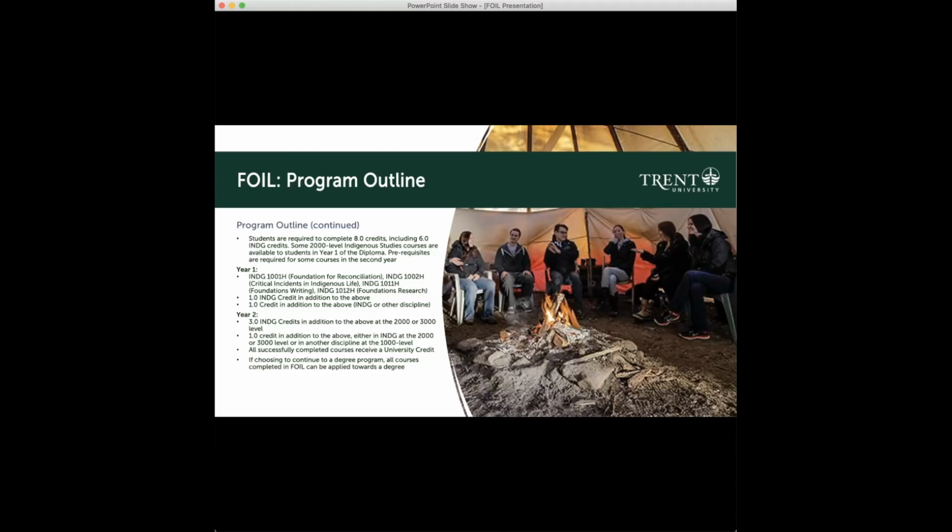Aside from those 3.0 Indigenous credits, you have 1 credit in addition to the above. You can either take it at the Indigenous Studies 2nd or 3rd year level, or you can take it in another discipline at the 1000 level. So that can come in handy if you're looking to go into nursing, for example, and you want to take some science courses. We have some really tremendous courses in both math and sciences for people who maybe stopped taking math and sciences in grade 10 or grade 11, right? And they're looking to get into the maths and sciences at a university level. So that can be quite useful.